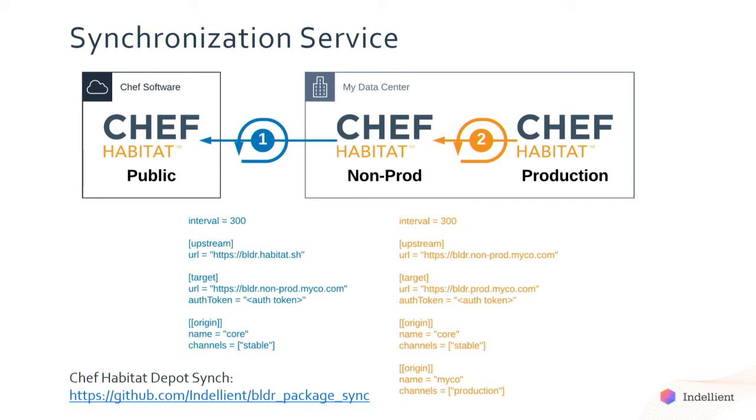We've open sourced this packaging process. If you want to have a look, it's on the Indeliant GitHub. If you do have questions or want to dive into the code, you can feel free to ask them or come by our booth and we can go through the code if you'd like.